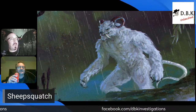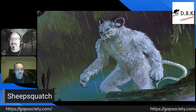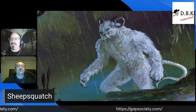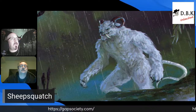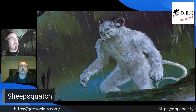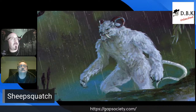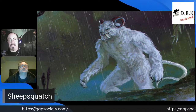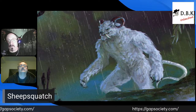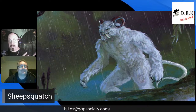They observed a large white beast sitting in the ditch alongside the roadway. As many curious passersby might do in such a situation, they stopped the car to get a better look at it. Of course they did. That's crazy, that's horror movie stuff. Hey, big scary white thing, we better stop and take a look.